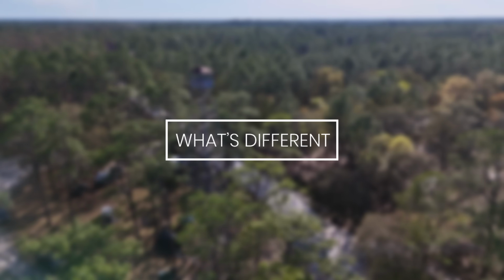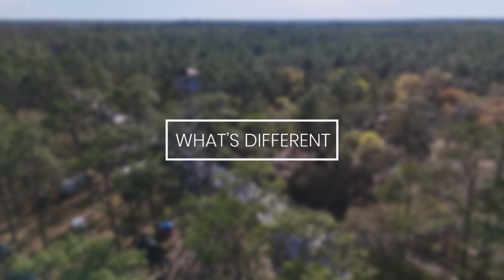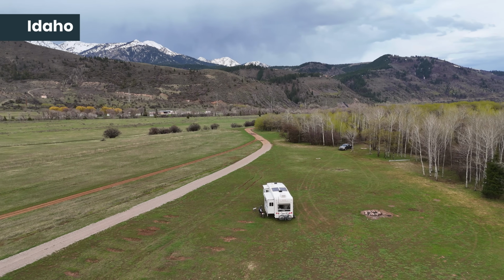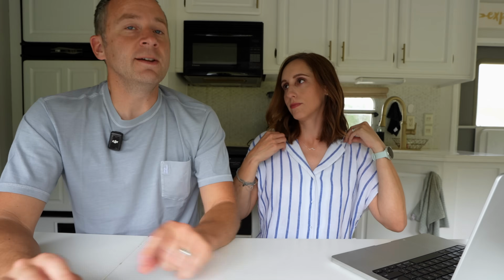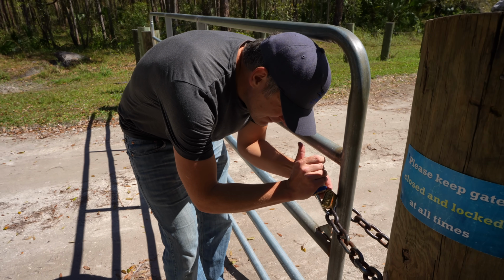So one of the big differences between Florida boondocking and out west boondocking is the reservation system. There aren't a lot of places out west that require reservations. In Florida, however, most of them require some sort of reservation, and sometimes a permit that you have to buy that'll last for a whole year, in addition to the reservation. So there's a lot more legwork and planning that you have to do. And there are also going to be gate codes that come with the reservation.